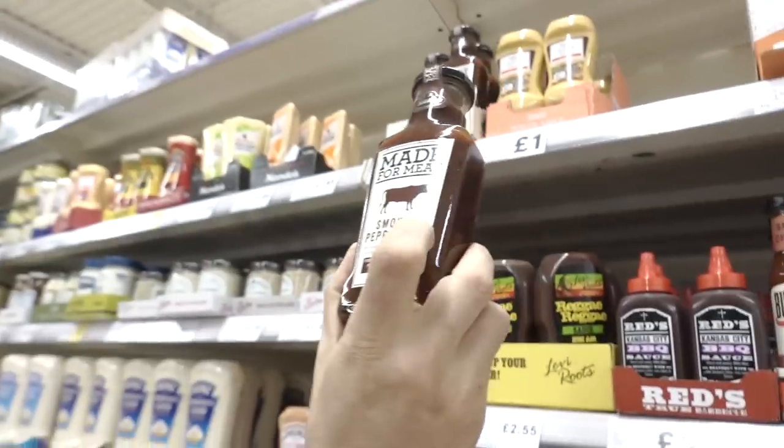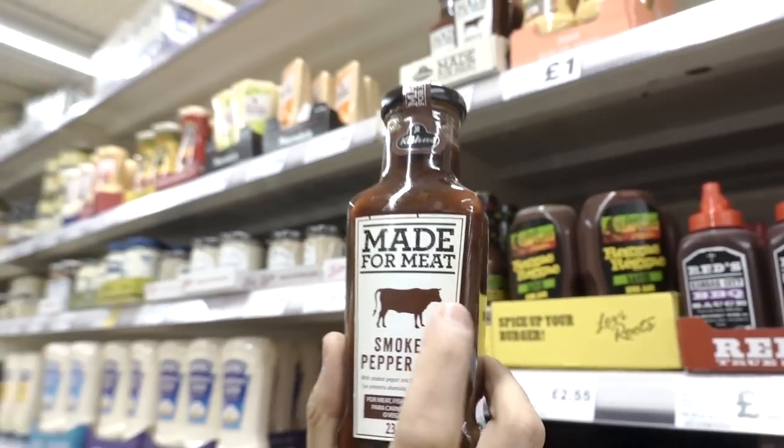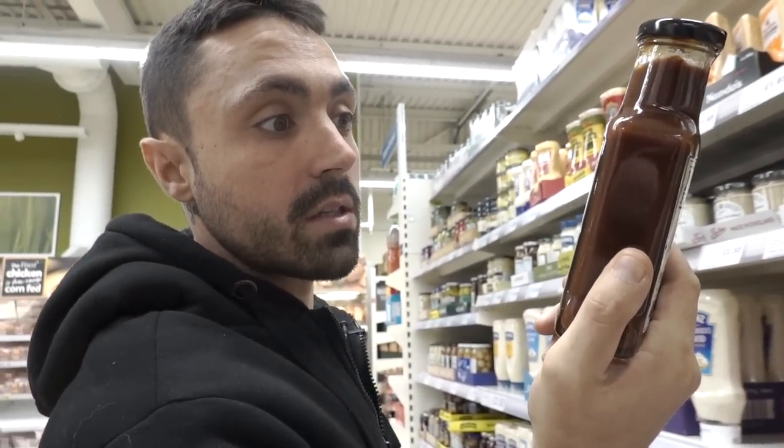Look at this. Made for meat. Why? Because you have to put this on meat to make the flesh taste nice. Is that why? You can pour this on literally anything, it will make anything taste nice. Doesn't look like there's any animal products in this. So you can pour this on some tofu, on some mock meat, and it'll make it taste just as good.